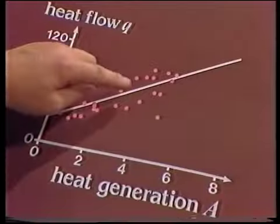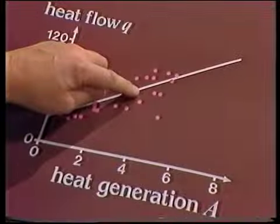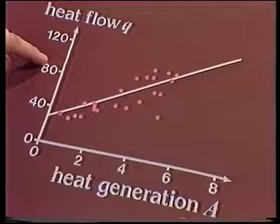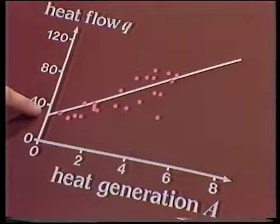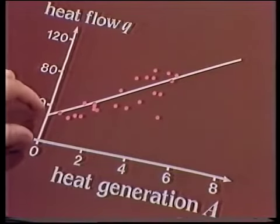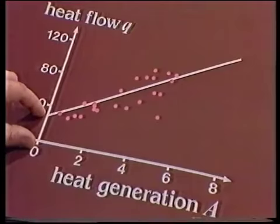Now, if the mean heat flow from these data lies somewhere in the middle at a value of about 90 milliwatts per square metre, then comparing Q star with this value indicates that overall perhaps this third of the British heat flow is coming from great depth.